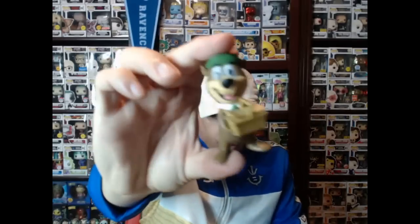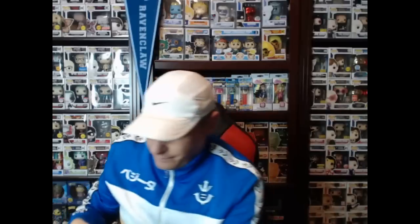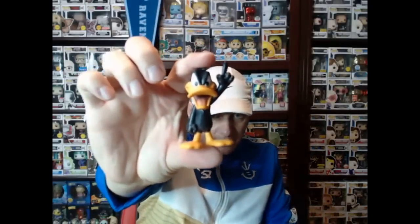Yogi Bear. And I mentioned Sean's name because he had mentioned that he wanted to get some of these. So I don't know if you have any, Sean, but if you're interested, I'll send you some. Again, let me know which ones you want. Everything I've shown you right now, you can just let me know in the comments below, and I'll send them to you. Got another Daffy Duck.